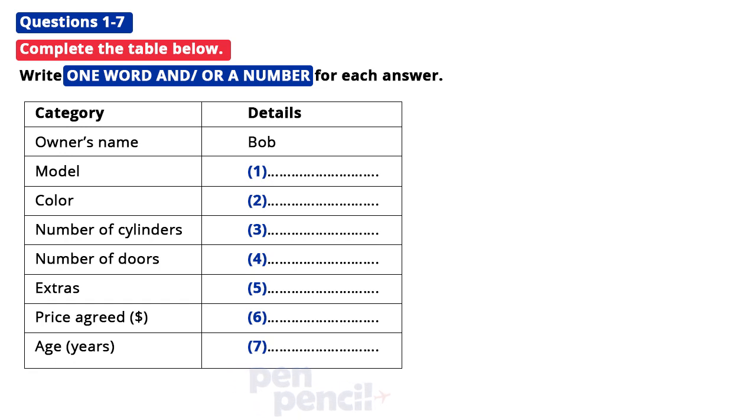Section 1. You will hear a student phoning to inquire about a car for sale. First, you have some time to look at questions 1 to 7. Now we shall begin. You should answer the questions as you listen, because you will not hear the recording a second time. Listen carefully and answer questions 1 to 7.